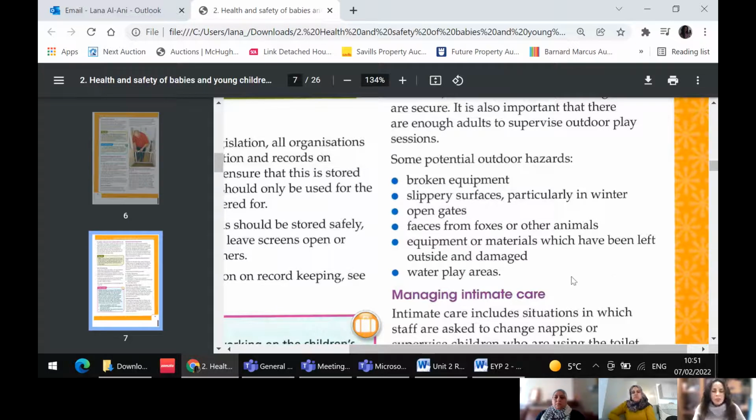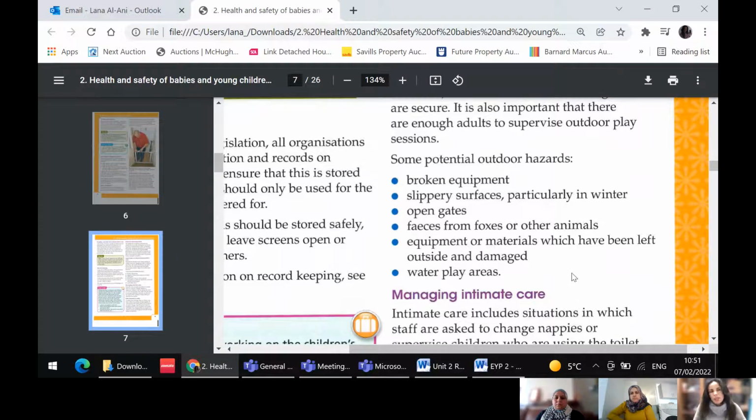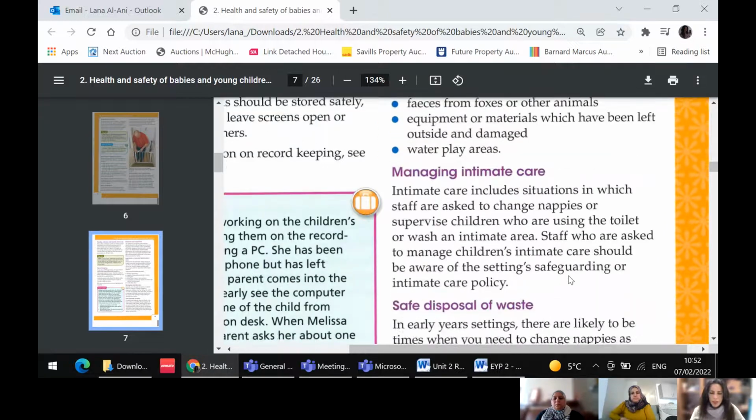So to make sure that the children are safe in the play area, we need to check its safety. There is no broken equipment. There is no slippery area. There are no foxes or any other animals in the area. There is no material left outside for a while that got broken or damaged. This is very important before we take the children out. Okay?